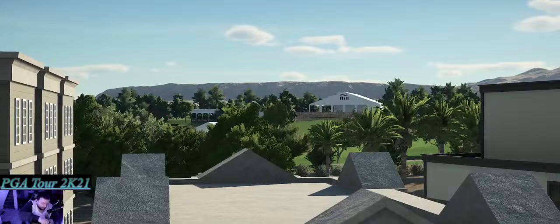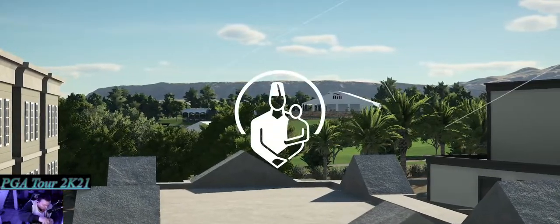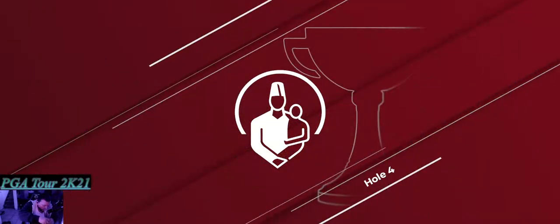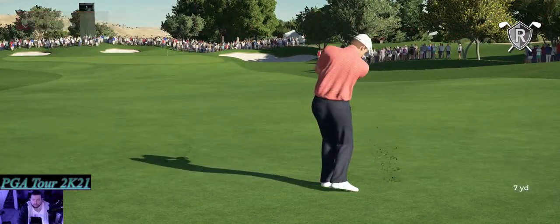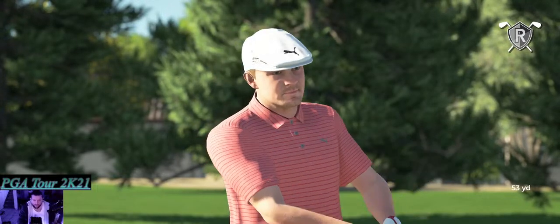Well, it's time to head back down to the fairways. John, what's up, mate? Just down here on the fourth hole, taking in a bit of DeChambeau's display. And about 105 yards to the pin.